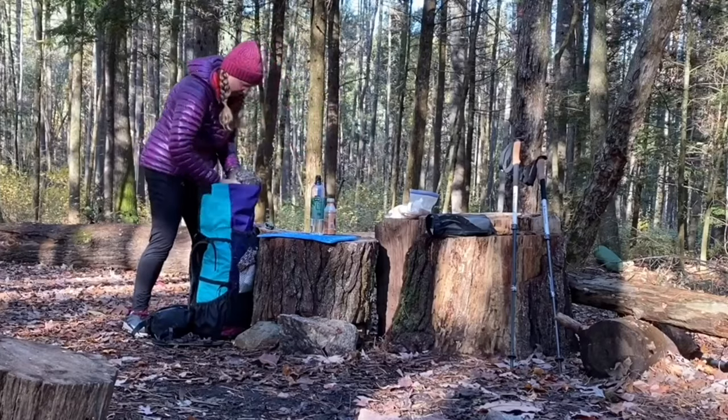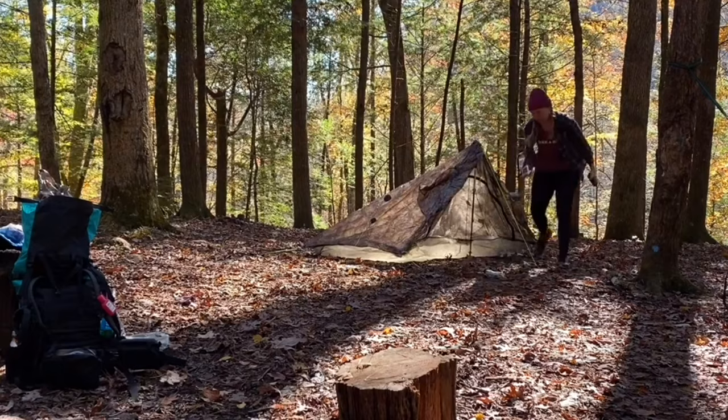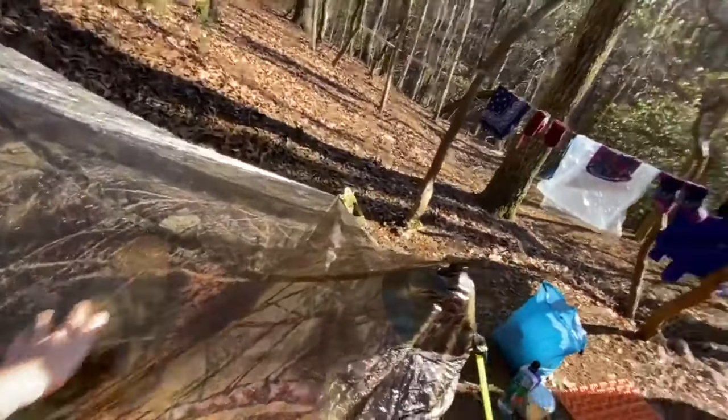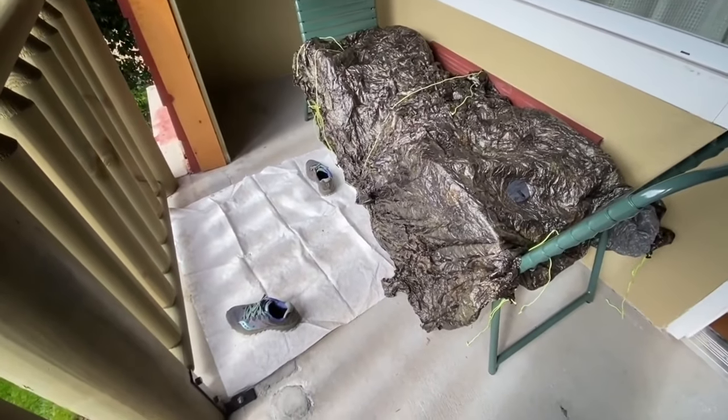You use your trekking poles to set it up. And the setup is actually pretty simple. Once you get the hang of it, it's pretty quick to get your tent set up. I love that even when it would pour down rain and I would take my tent down and pack it away, it never added any additional weight to my pack. It doesn't absorb water. It also is super quick drying. So anytime my tent was wet and I would set it up, it would dry super fast.